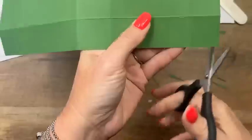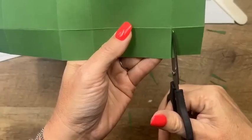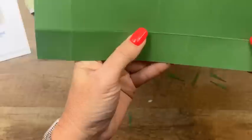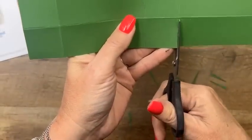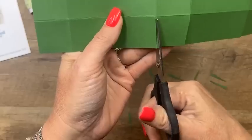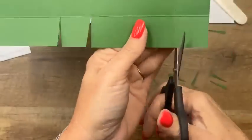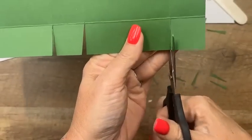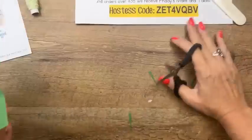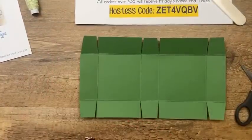I wonder how many pieces of cardstock it took me to make this box the right way. Got it right the first time I made it. It was just my notes were not right. Cut the corners. And the corners right here. Like that. Okay? So that's what your box looks like right now.